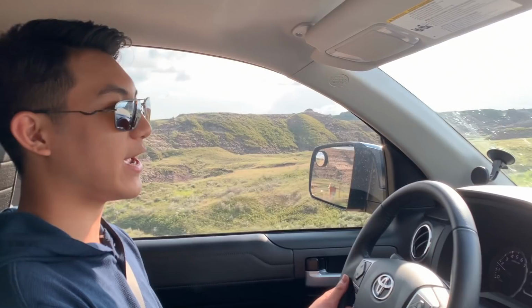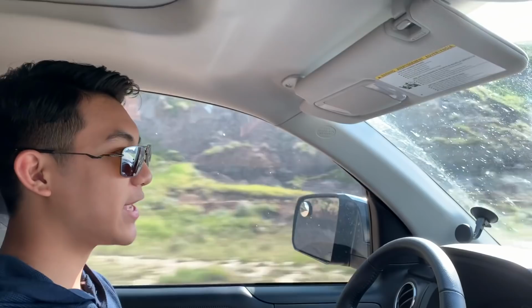Okay, so those were the hoodoos. Oh, and by the way, I can drive now because I have a learner's license. And as long as I'm with people who have a full driver's license or are 18 and over, I can drive. And in this case, it would be my parents. So they're both here in the car.